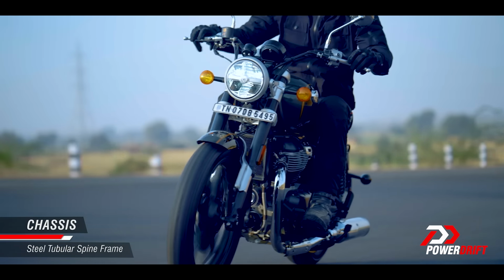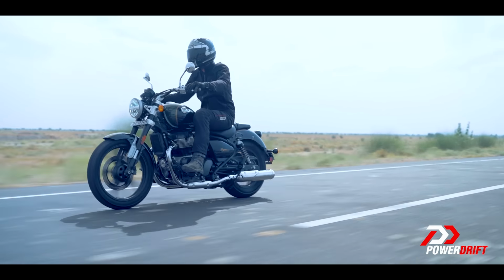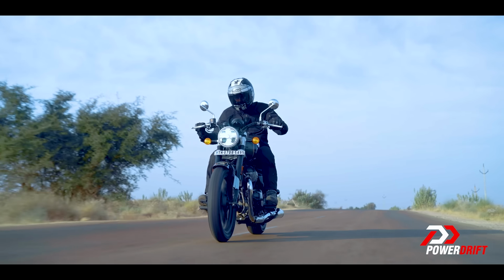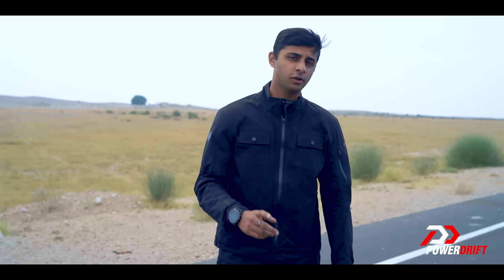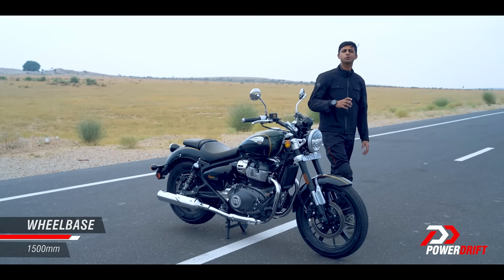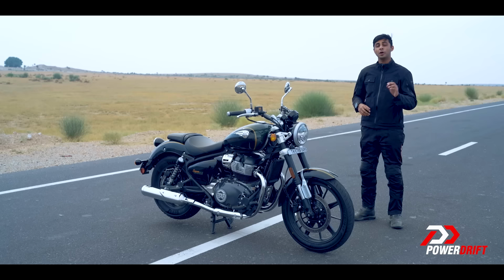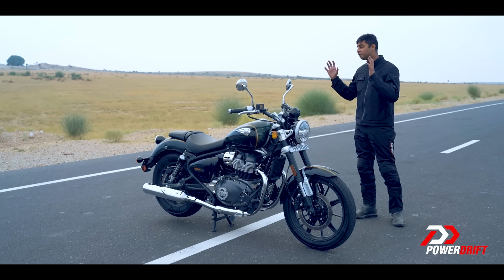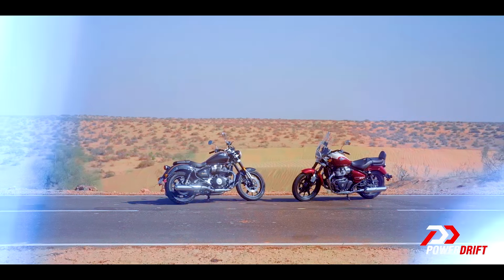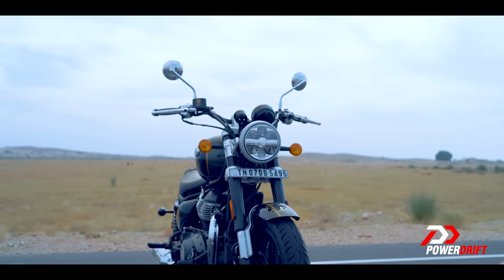In fact, it handles so bloody well. It's surprising, and I feel it's one of the stronger points in the Super Meteor's resume. But there's more to this story. Cruisers also have a long wheelbase, but that's what makes them so stable on the highways. It's almost like a sacrifice that they make, but it works like magic for what this format is supposed to be and meant to do. Stable and planted, always.